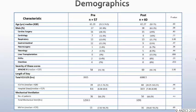During the 2 study periods, there were a total of 117 patients admitted to the ICU, 57 in the before period and 60 in the post-intervention period. The 2 groups had similar baseline characteristics in respect of age and gender. There was, however, a statistically significant difference between the groups in relation to the number of patients admitted with liver transplantation and pharmacological overdose. There was no difference in ICU length of stay or hospital length of stay.